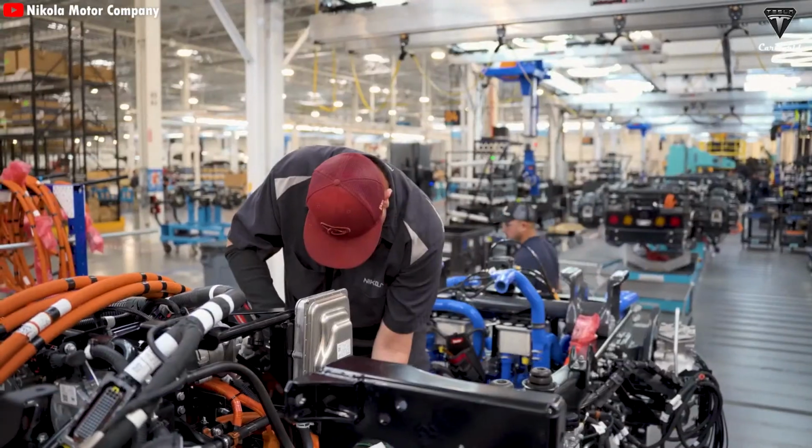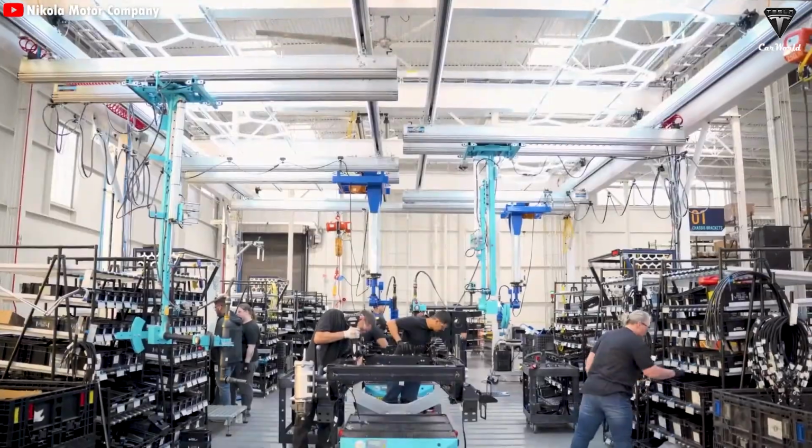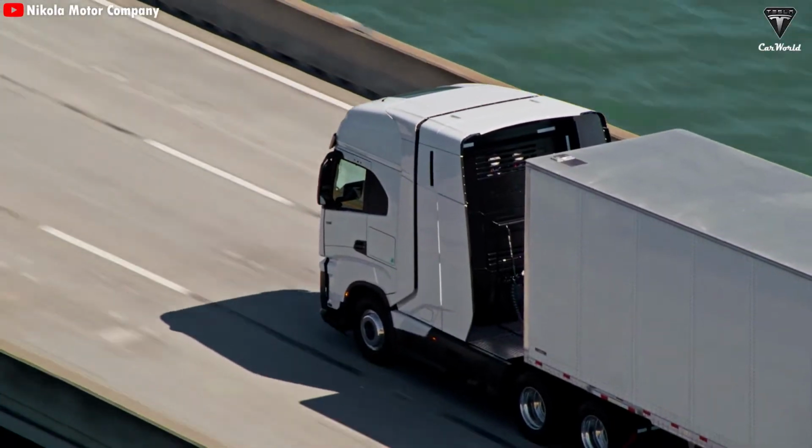According to its latest earnings report, Nikola produced over 80 trucks in the quarter ending in September, but reported a net loss of nearly $200 million. With its current struggles, Nikola's future is more uncertain than ever.